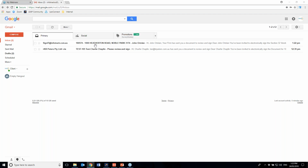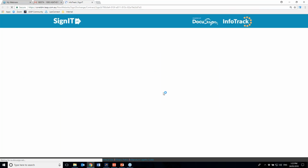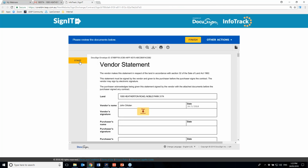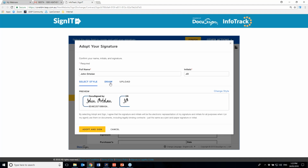So he clicks on his email and he can see that he does have a request to sign his vendor statement. So he can review the document. So he opens it up. By this stage, he's probably just brushing some sand off his feet or his hands because he's about to sign electronically and he wants it to be perfect. So he reads the electronic record and signature disclosure, which he does have the option to do, and he continues and presses start. It's super easy for John. He just follows the prompts, just like that.